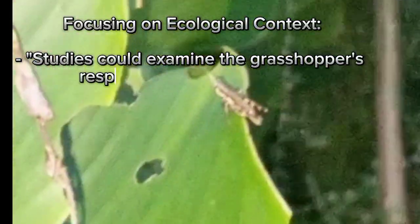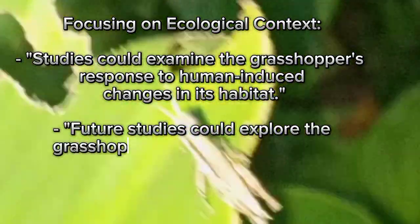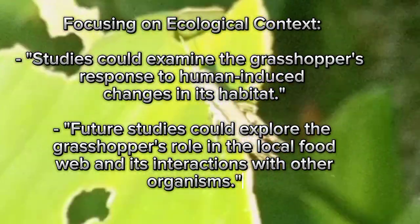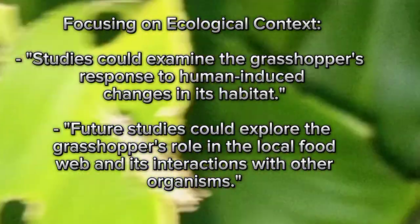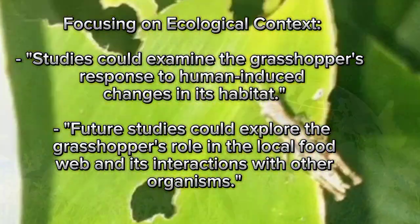And last, for researchers focusing on ecological context, studies could examine the grasshopper's response to human-induced change in its habitat. And future studies could explore the grasshopper's role in the local food web and its interaction with other organisms.